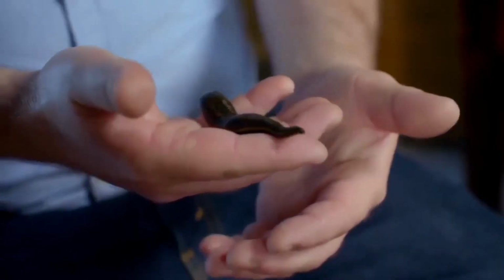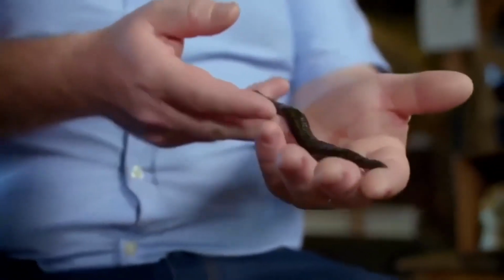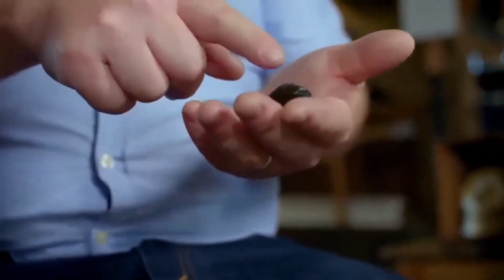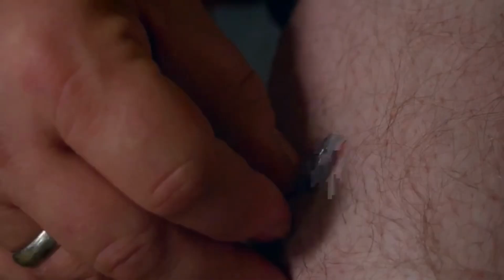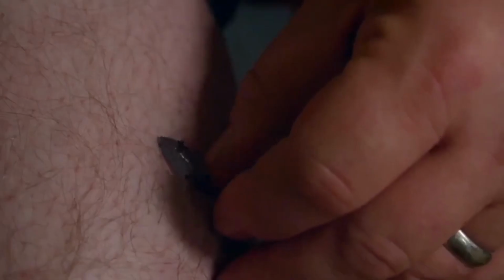It has 3 jaws in a shape of a Y, and each jaw has about 125 teeth. And it actually saws its way in as opposed to a very sharp bite. Carl picks a leech similar to ones which have been used for centuries on the likes of Henry VIII and George III. This little leech will probably take on between 1 and 3 mils of blood.